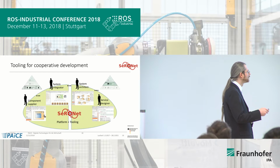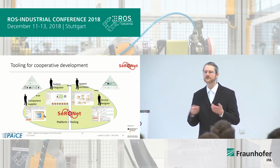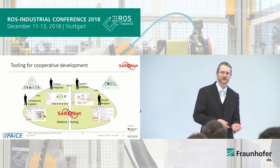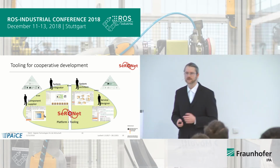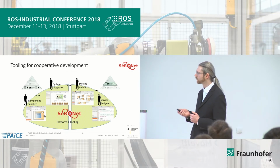We have the same for designing what we call services, which is basically the definition of what is a navigation, or what is an arm, what interfaces it has, for example. What is a laser scanner, what interfaces do these things have, what properties for communication exist here. That's the service part of the story.